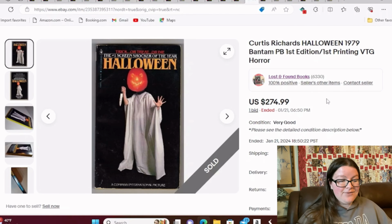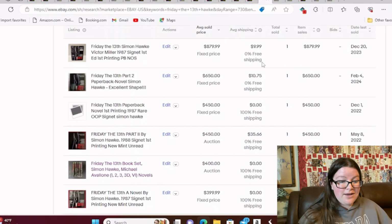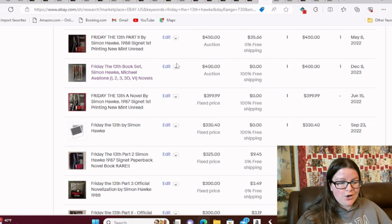And there are more Halloween books to look for, but I wanted to share this one with you. And then we also have Friday the 13th, same thing, where these are novelizations of the movies. There's a couple different parts. You can see here that we have one that went for $880. I believe I looked at that one and it got positive feedback. And that was the original first. Then we have part 2, another first printing one.